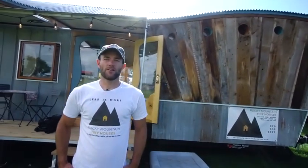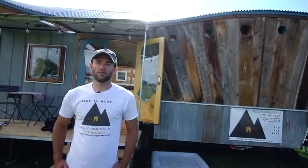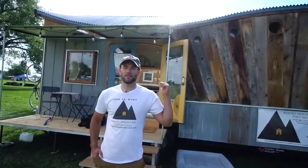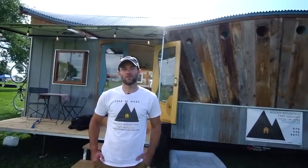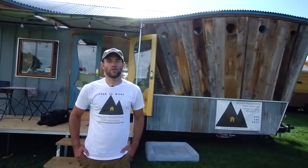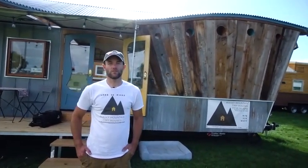We're here at the Colorado Tiny House Festival this weekend, and my wife and I brought our own personal house. It's not quite done, we're about 90% complete, but we're calling this house the San Juan. It's got quite a few interesting features, and I'd like to show you.